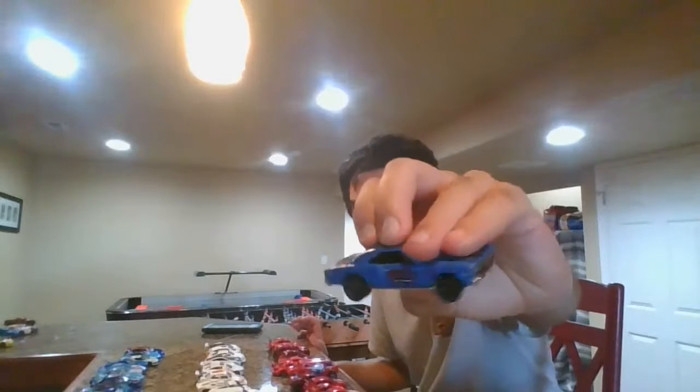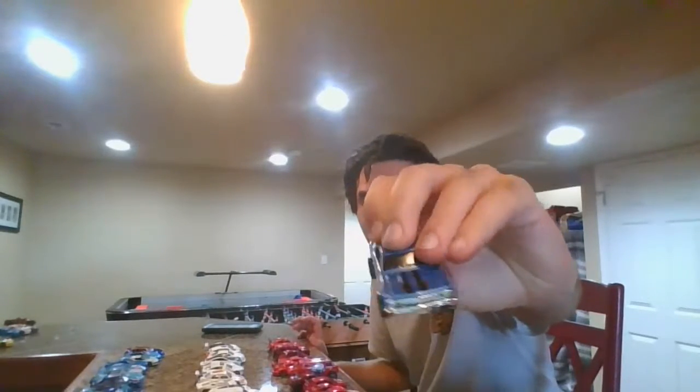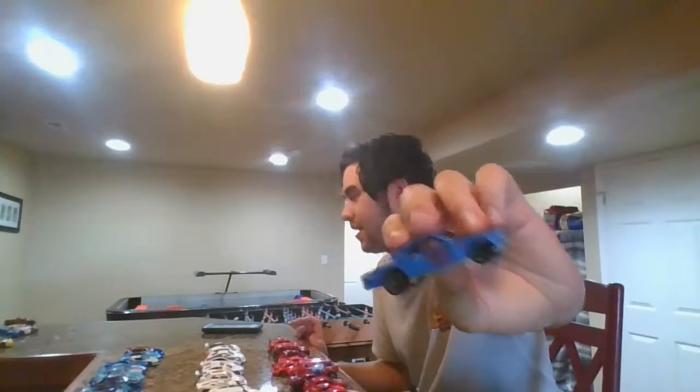All right, to start off the final car color representing the USA flag colors, red, white, and blue, we are starting it off with, in one other way, the American way with the 1967 Chevrolet Chevelle. This is from 2021, by the way. Just wanted to let everyone know that.